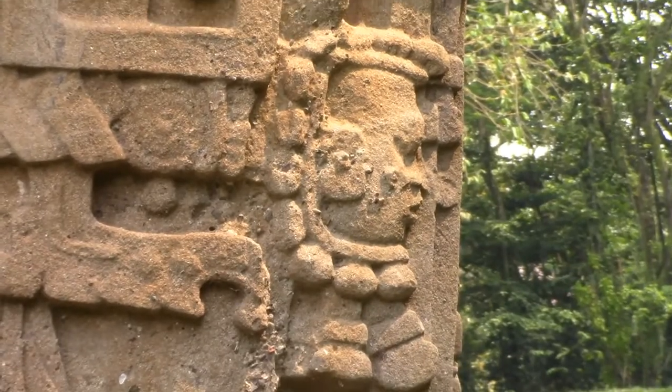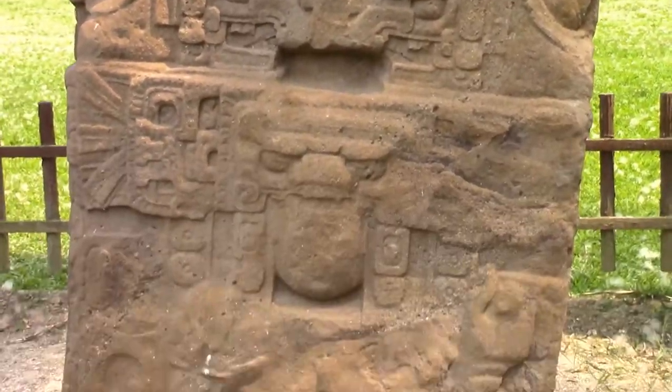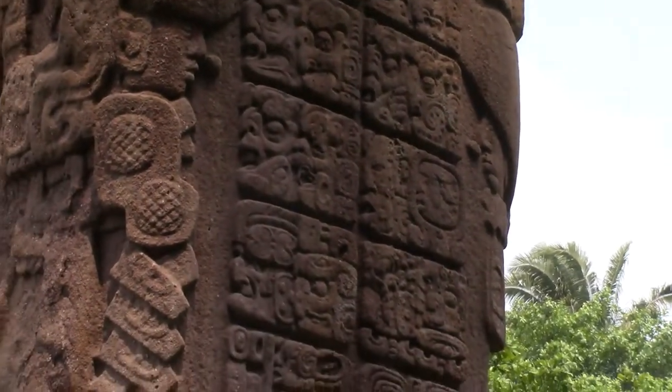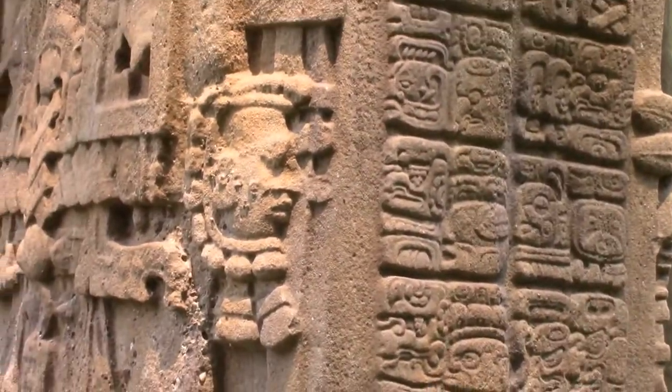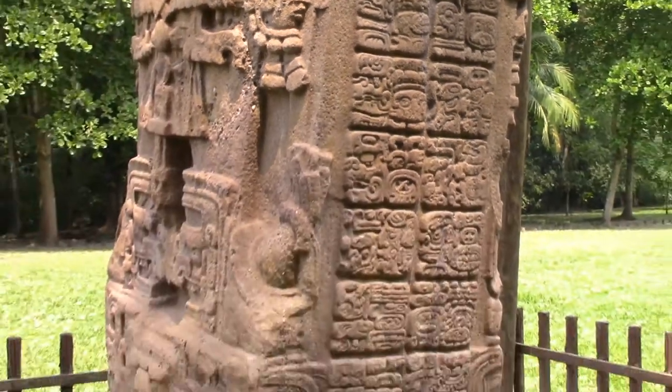I think that's the severed head of the king of Copan there. Maybe it's just the same on both sides. Maybe there are two kings, I don't know. So you can see him, and it's more three-dimensional because it winds around the edge here. See his head there?